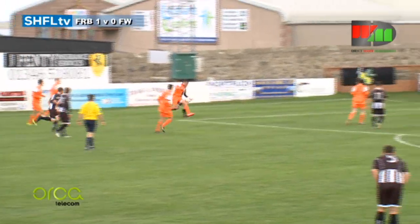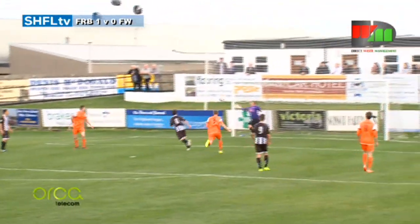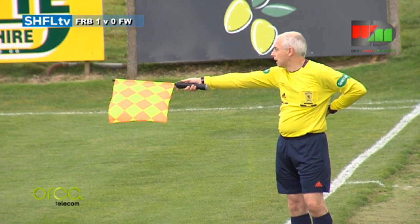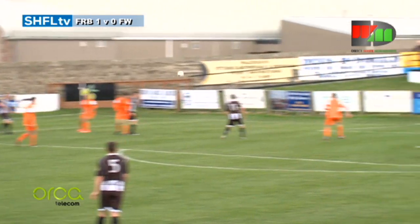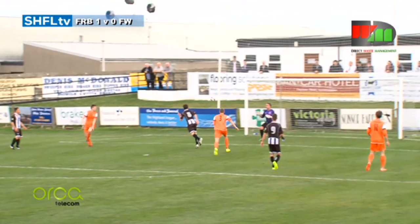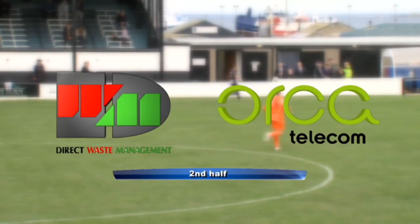Fraserburgh once more coming down that left hand side. In comes across from Johnston, the header from Willie West. Won't count though. He's offside. A great ball in from Johnston, and the flick of the head from Willie West. He was looking for his second, but the offside flag was up.